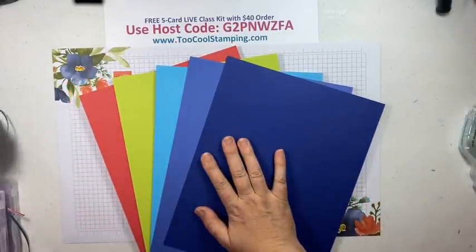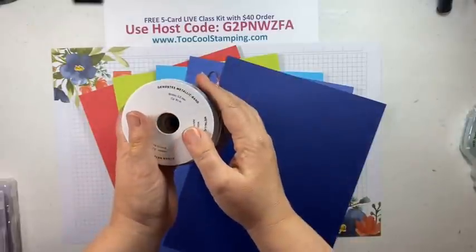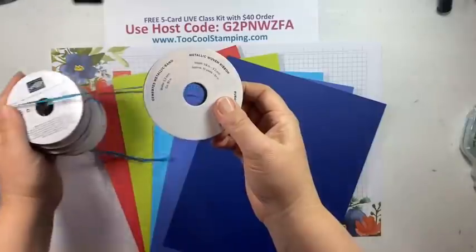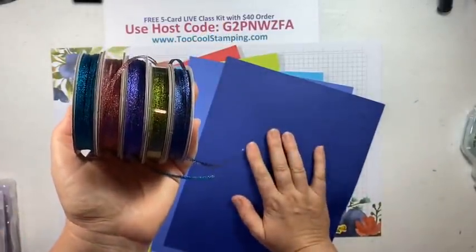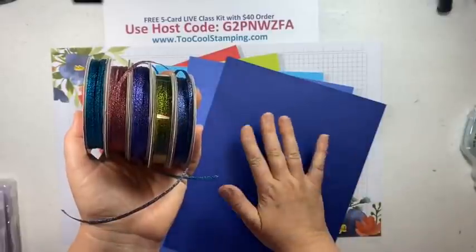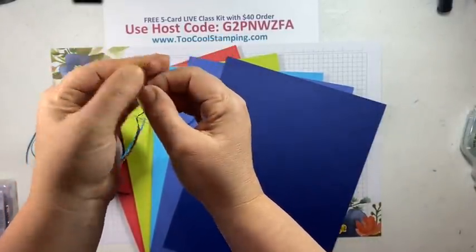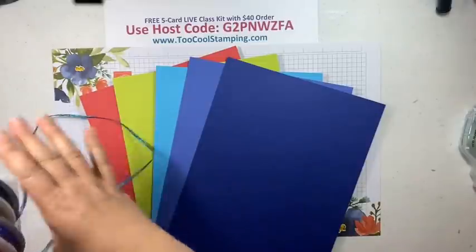All right, I also wanted to show you this beautiful ribbon we're going to be using, the In Color ribbon. It's called metallic woven ribbon. So you have beautiful shimmery colors, and some of them are a little bit darker than the actual color, but it's just because of all of the sparkle. I really like how they look, and it's woven, almost like a braid, and you can fray the ends, which is really nice too. So we'll be using that on several of the cards as well.